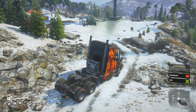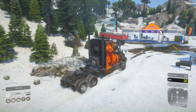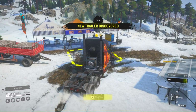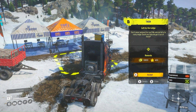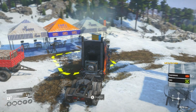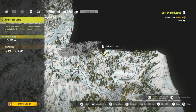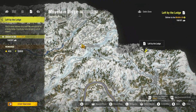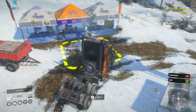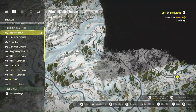Yeah, just a little bit further. Oh, there's a sideboard trailer there as well. Right, you'll never believe this, bud. My vehicle fell off a rocky ledge. Could you help me get it out of there? I certainly can, my friend. Left by the ledge, activate. Deliver to the middle lift. Oh, right, so that's basically where I've just come from. And where is it? Oh yeah, it's over there.